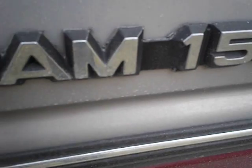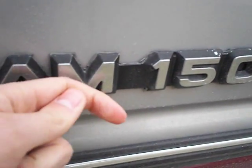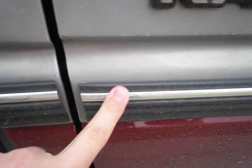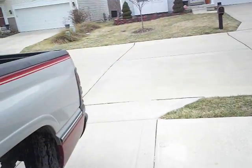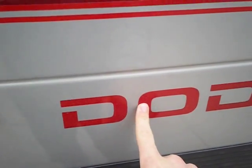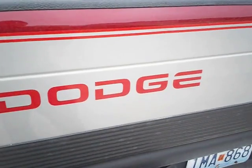Of course, you have to redo all the pinstriping, take the decals off, and put them back on, of course, because these are the original decals. The trim right here would have to come off. This is not the original trim. This was replaced whenever I got it repainted. And of course, they'll have to replace my Dodge sticker going across the back like they did the last time.